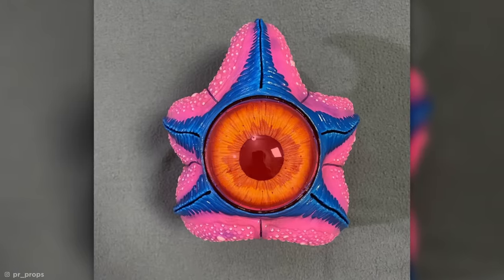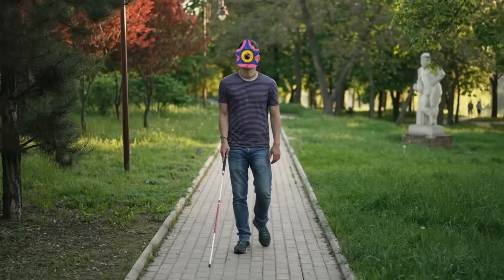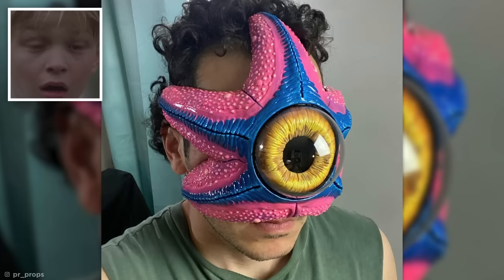And what's more, that sphere enclosing the iris is actually one half of an acrylic Christmas ornament. While Jose may be left blind when he's cosplayed up, everyone who slaps their peepers on this creation are sure to be left well and truly starry-eyed.